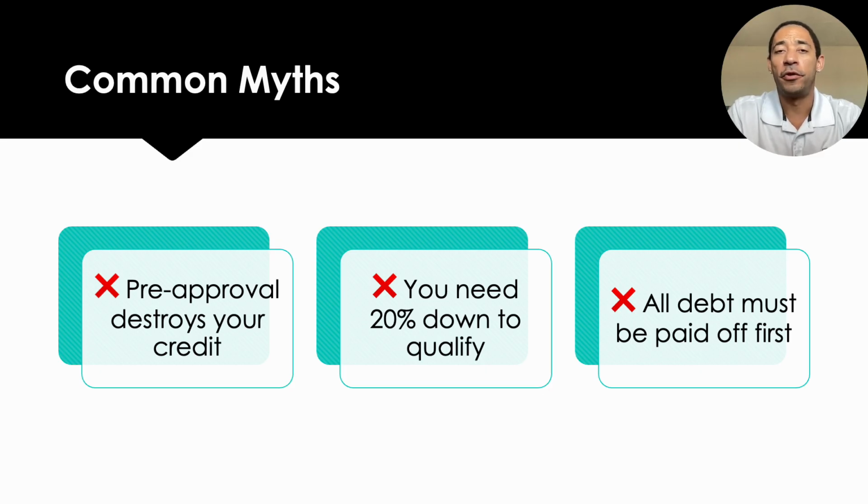The next myth that really drives me crazy is that buyers often will think that they need 20% down in order to make a purchase on a house. So if you're buying a $500,000 house, that's going to cost you $100,000 to actually purchase it. And that is not true. There are many different types of loan products and programs out there that allow you to purchase for much less out of pocket than that.